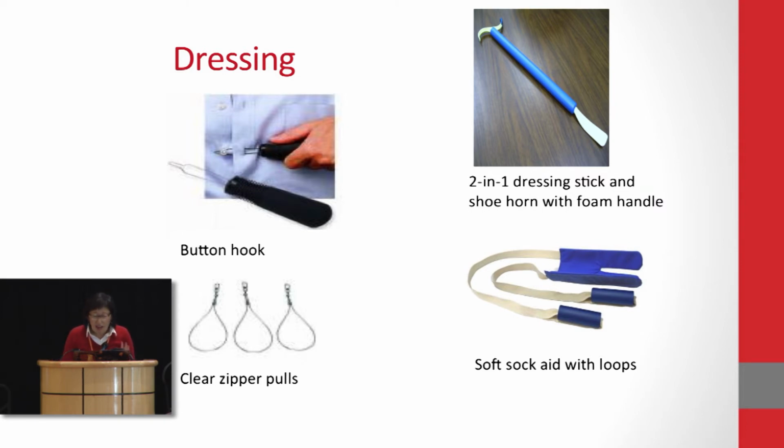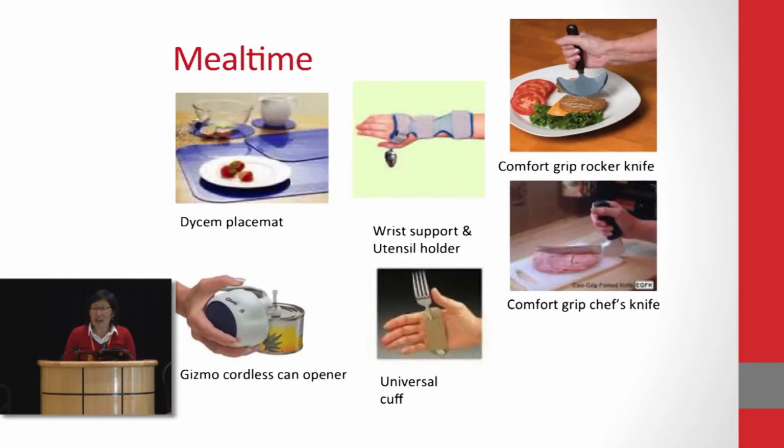There's so many gadgets out there that OTs love to share, and we love to always look at these things. But I'm just going to pick a few. In the center at the top, in the middle, is a wrist support and utensil holder.